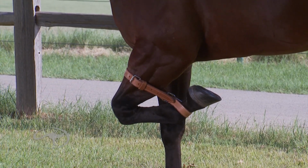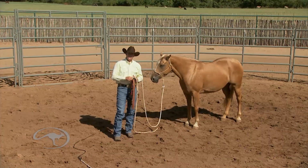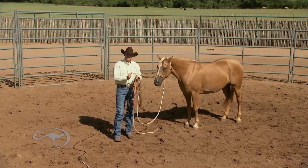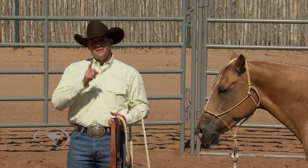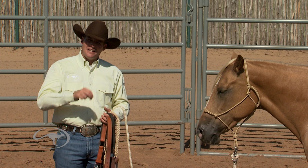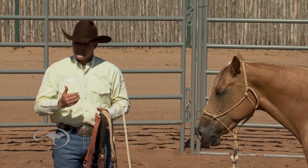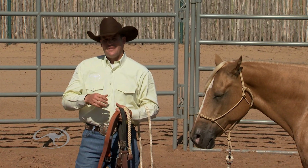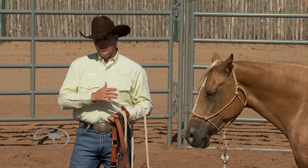Basically, my theory behind hobbling a horse is, instead of just taking away all the horse's legs, so it's very dramatic, where he can move all four feet and then all of a sudden we hobble all of his legs together and he panics, I just want to take one leg away from him at a time. So I'll take one leg away and get him used to that, and then I'll take two legs away, and then I'll take three legs away until eventually he can't move any of his legs. And by doing it that way, you reduce the risk of having the horse really panic and fight and hurt himself or hurt you in the process.